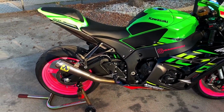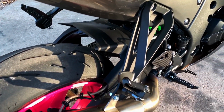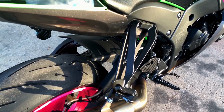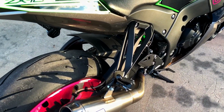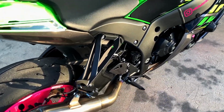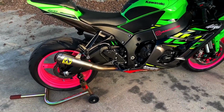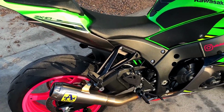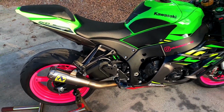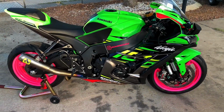Yeah, I like it. If you do get this exhaust system, it comes with a bracket in the back to mount it on. If you want to keep your passenger pegs, you're going to have to put that bracket on the inside of the right passenger peg. It will work, and that way you can keep your passenger pegs, if you ever want to give somebody a ride or strap something down to your rear seat with those passenger peg hooks. So don't think, hey, if I get this exhaust, I'm not going to be able to keep the passenger pegs. You will be able to do it.